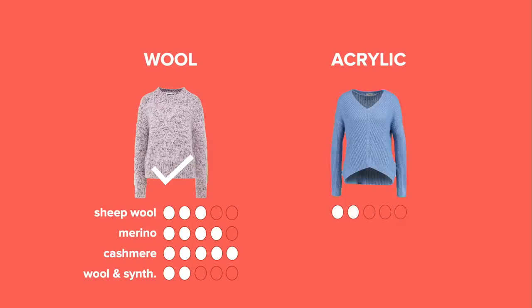Acrylic is a synthetic material and it's not a very warm one. As with any other fabric made from plastic, it doesn't breathe. It can make you sweat and it also doesn't keep its shape as well as wool.